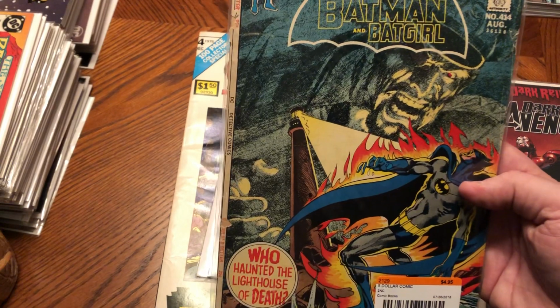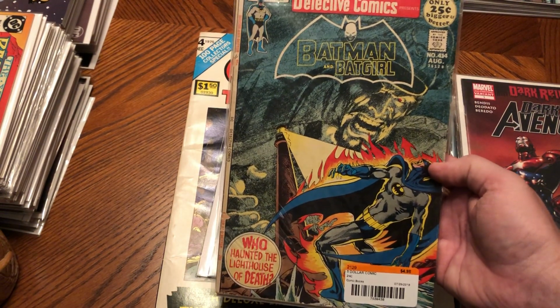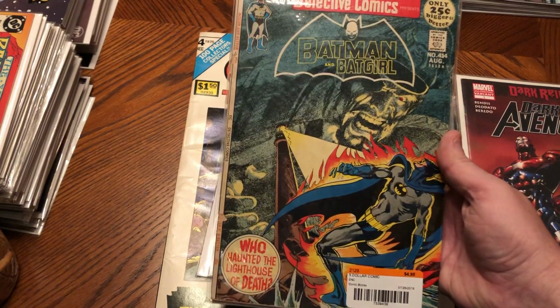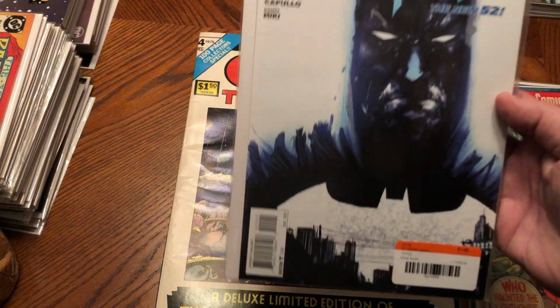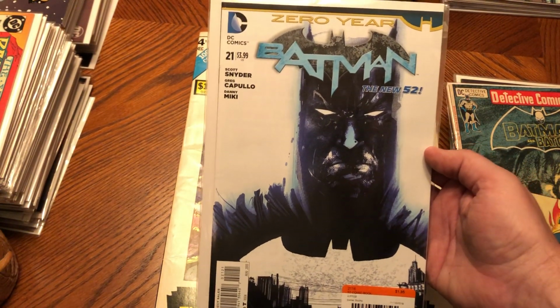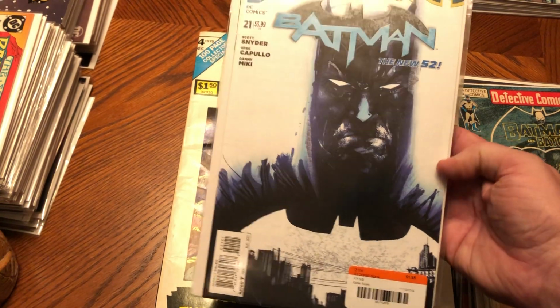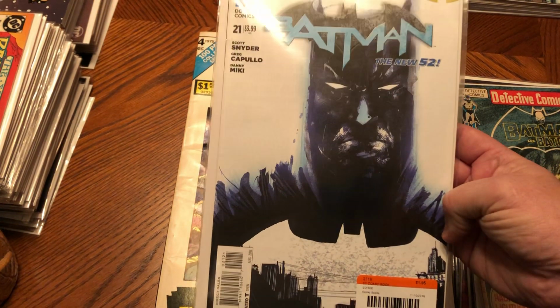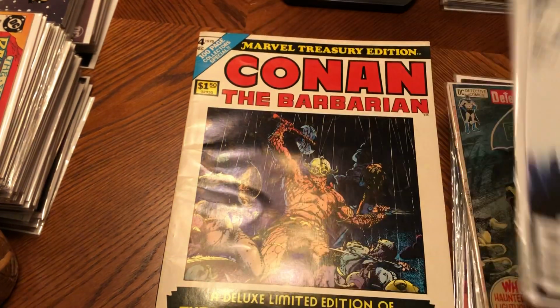Detective Comics, number 414. Really awesome Neal Adams cover. And I couldn't believe I found this. Batman, number 21. This is only $1.95. This is, of course, Jock. And I believe this is also the book that has the first appearance of Duke in it. So I was really thrilled when I found that one. I couldn't believe that was there.